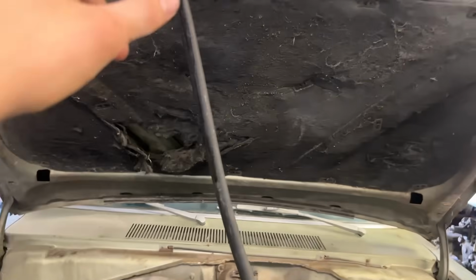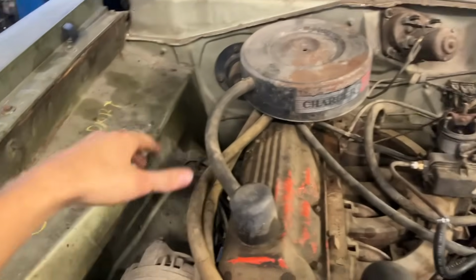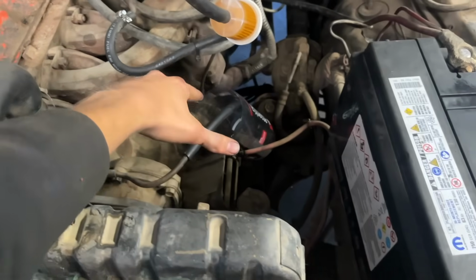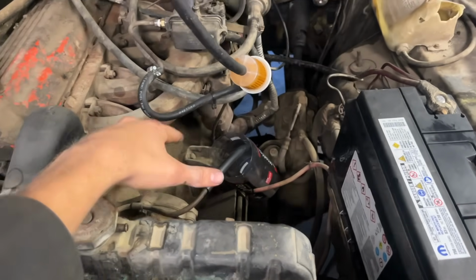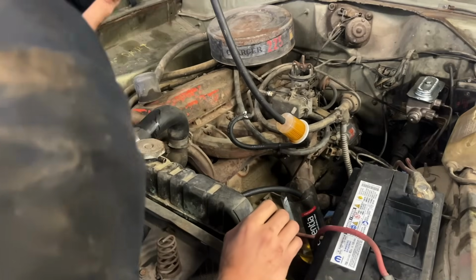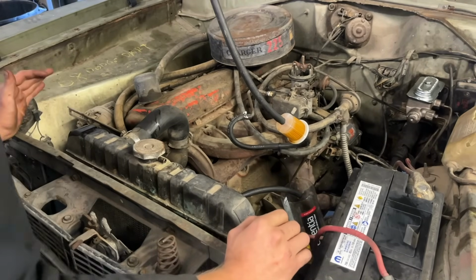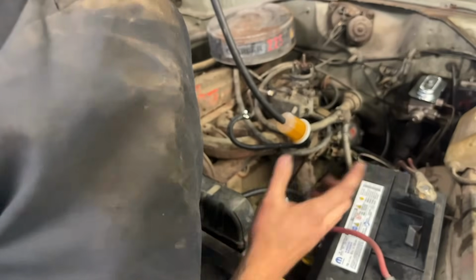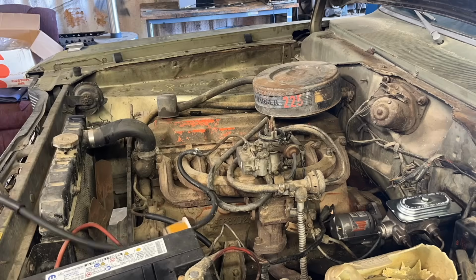I'm going to run the car for a minute off the funnel just to get any more old gas that might be in the pump and this hard line to go into this bottle, until I get some fresh gas from the tank going in there. I forgot to press record, but I ran it for probably 10 seconds and we got clean fuel. So I'm going to go ahead and hook the carb up and get this thing off the lift.